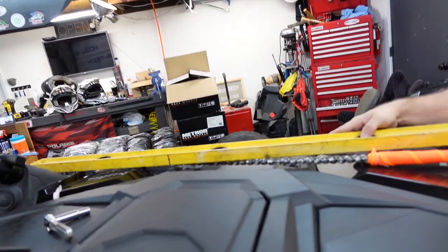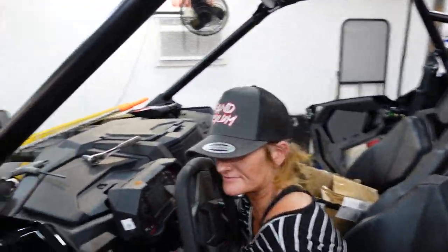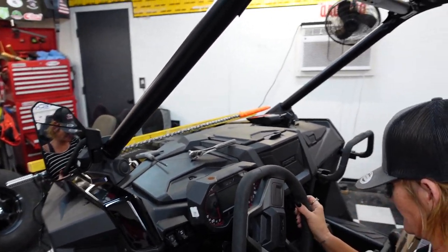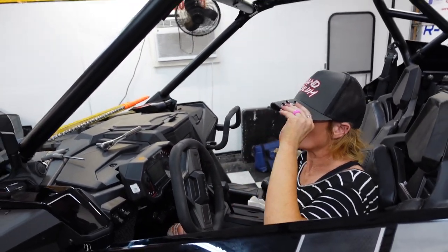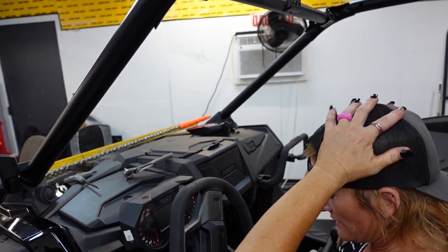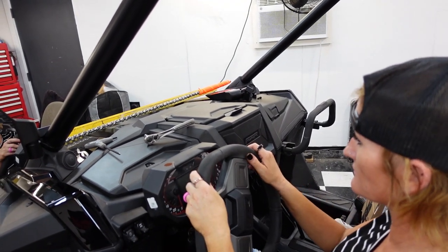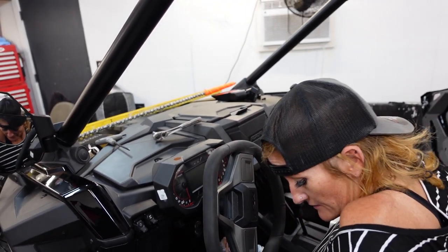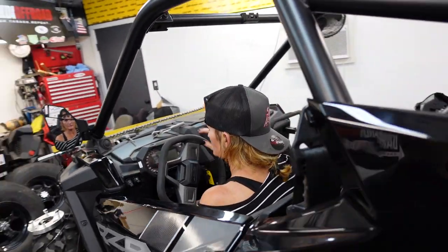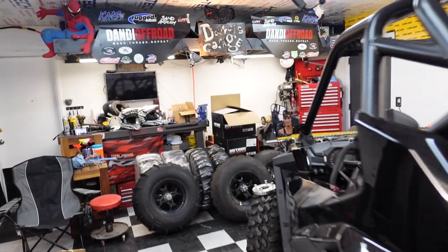All right, we're going to tighten these down where they're at. You get situated in there, and then I'm going to adjust this mirror for you, and you can see that process. I'm pretty happy about the pedal position. Look, I can see everything and I can reach it. Can you see back here? I can see you right there.